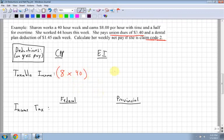That's her regular. Now she's working overtime as well. She's working 4 hours overtime, and she makes time and a half. Remember that time and a half is 1.5 times her usual income, which is 8. I know that's just going to be time and a half, so 8 plus 4, which is $12 an hour.